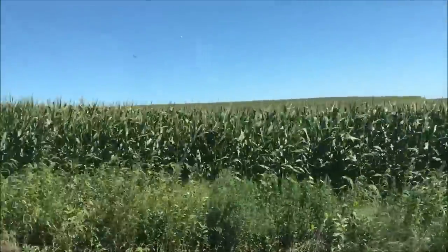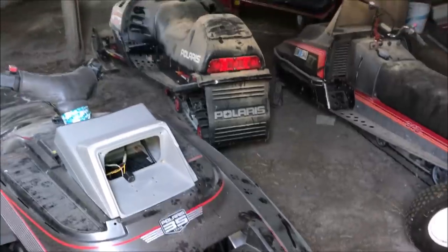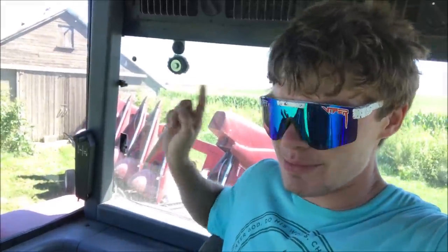Wow, that corn looks really good. Here's the corn head summer vacation home. There it is. Guess I gotta move a couple snowmobiles. It only took me 20 minutes, but we finally got her out.